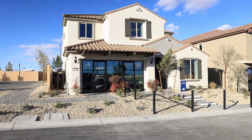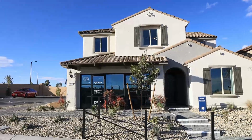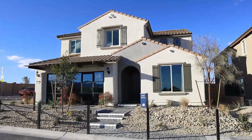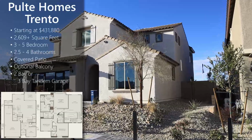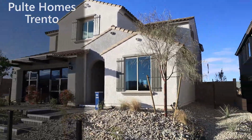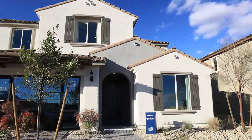Alrighty guys, welcome back out to Skye Canyon, right off the US 95 in the northwest part of the Las Vegas Valley. Today we are back out in Pinewood checking out this Pulte Homes model. This model is called the Trento. It does feature 2,609 square feet that could be changed due to upgrades. It does feature from 3 to 5 bedrooms, 2.5 to 4 bathrooms, a 2 or a 3 bay tandem garage, a covered patio, all starting at $431,880.